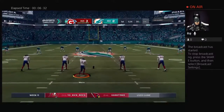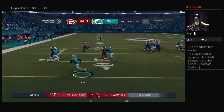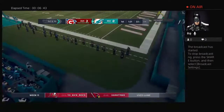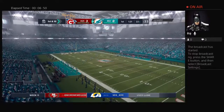Out is the kickoff unit as they run up and send this one away. That'll be taken about a yard deep. And he's up past the 20 to the 22-yard line. On the return, the Dolphins take over first and 10 at their own 22-yard line.